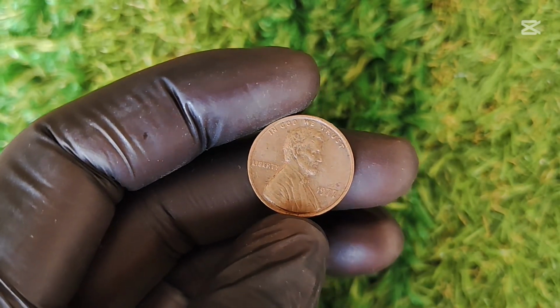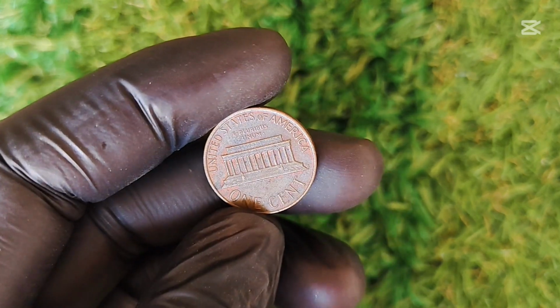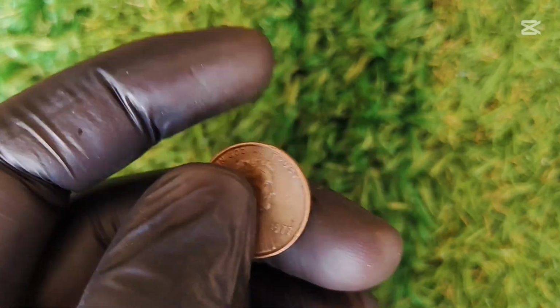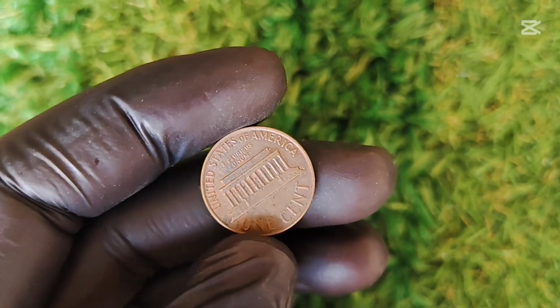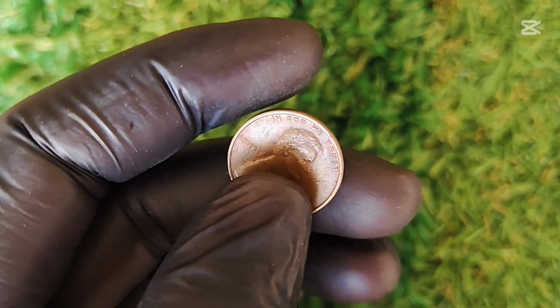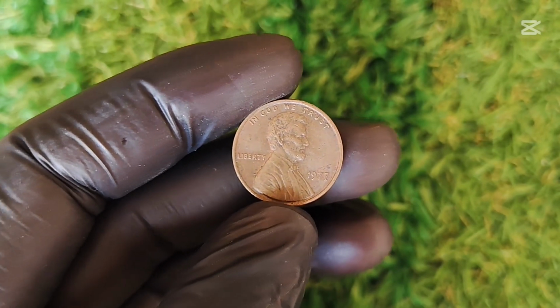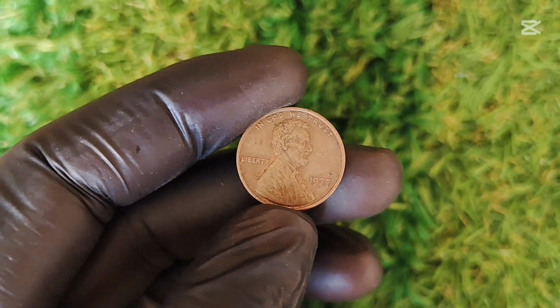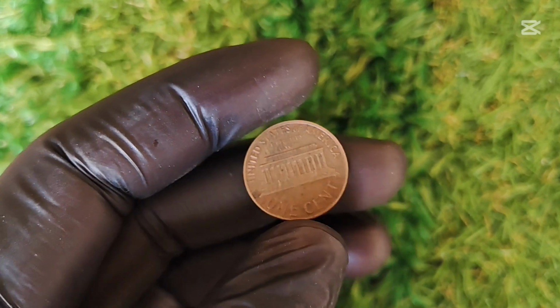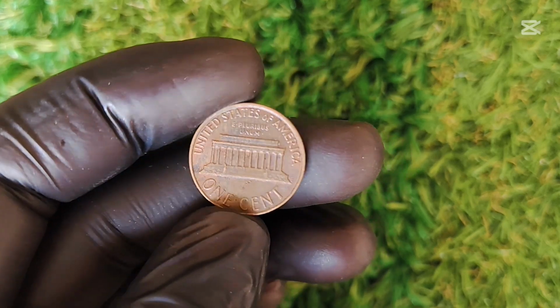So, how do you know if you have a valuable 1977 penny? The first step is to check for a mint mark. Look for a D for Denver or an S for San Francisco. If your penny has no mint mark, it was struck in Philadelphia. Next, examine the coin under a magnifying glass to spot any doubling errors or off-center strikes. If your penny is in pristine condition with a bright red luster, it might be worth sending to a professional grading service like PCGS or NGC for evaluation.